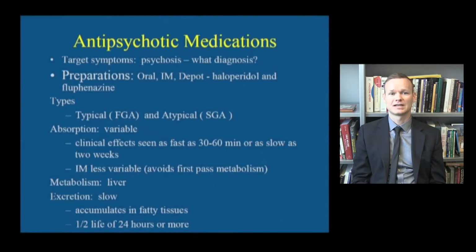Hi, so let's move on to antipsychotic medications. Antipsychotic medications have become quite popular in the treatment of mental health issues.